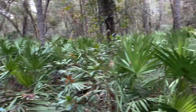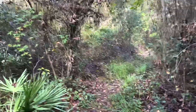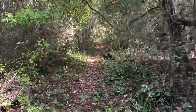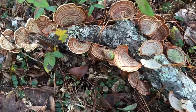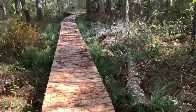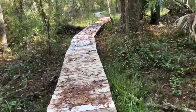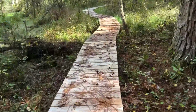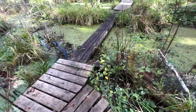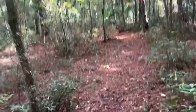We're definitely in a hydric hammock. Palmettos all the way. Turkey tail fiesta. Fuzzy fungus fiesta. Don't want to fall off into the green water. Pretty cool. The ground here has lots of pine cones and stuff on it. It's kind of rough on the feet.